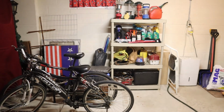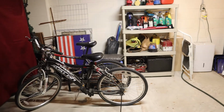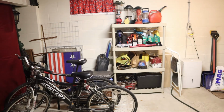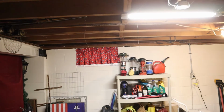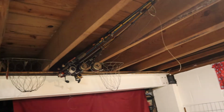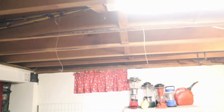Some of this stuff was in the shed that we converted to a coop, so I had to find a place for it, like the bicycles, the cornhole game, the tent, the chainsaw. But it's all back here now, and I think it worked out really good. By the way, up top here, that is not cobwebs coming down. That is where I stuffed all the fishing poles and the fishing gear. So that's just fishing line coming down.